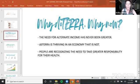Basically, all that means is that what you will get with doTERRA is what you will always get with doTERRA. So there will be no fingers in the pot, pulling all the strings and the behind-the-scenes things when it comes to our purity, our sourcing, the business model itself, the compensation plan, things like that.